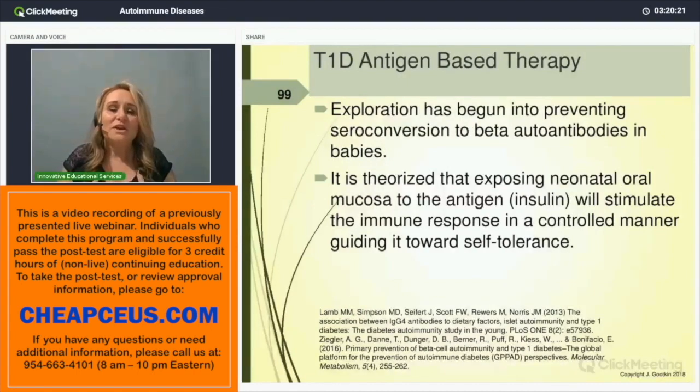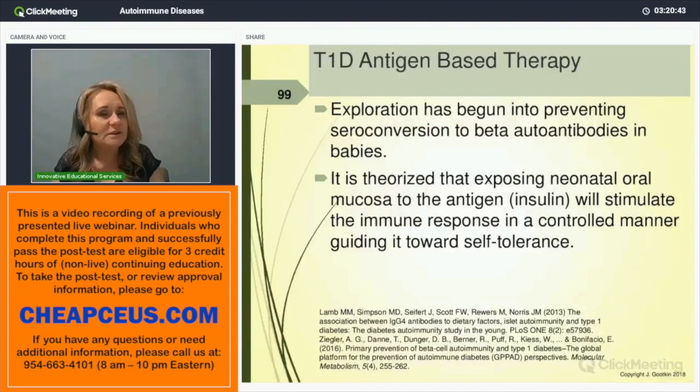Other advances are looking at antigen-based therapy. They want to stop the damage to the islets before it even happens, and preserve those beta cells in the first place. So what they're saying is, if this is an autoimmune response, what if we taught the body to be tolerant of the beta cells and of the insulin?